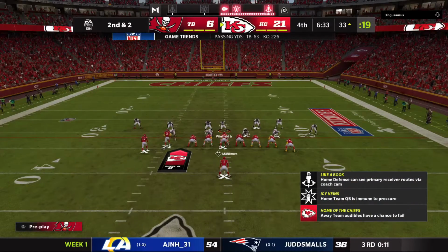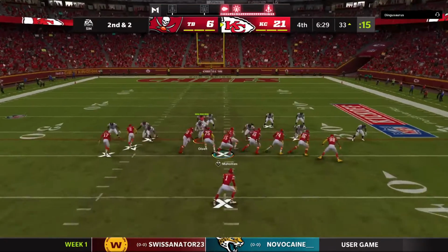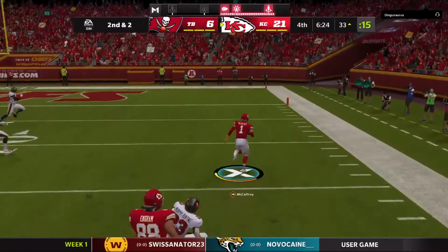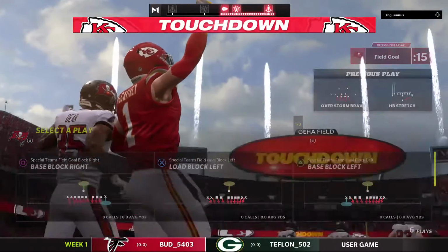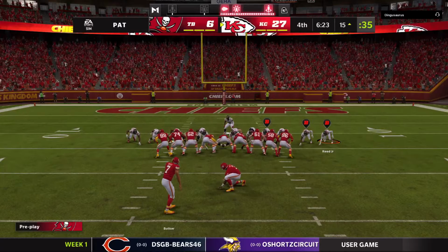Rush in, rush in, rush in. Deuce, deuce, deuce, deuce. A handoff, McCaffrey running right. And he's got room. And all the way in for a Kansas City touchdown. Christian McCaffrey with now 3 Week 1 touchdowns.